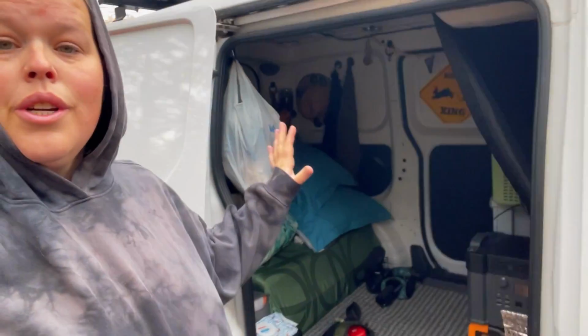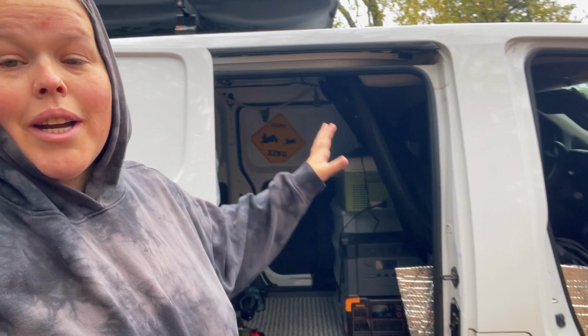But I need to finish up around here first, which means that after I take my shower, I'm going to take down my windows. I'm going to continue to move things into driving mode, meaning I'm going to move my refrigerator. And I've enjoyed myself here so far.